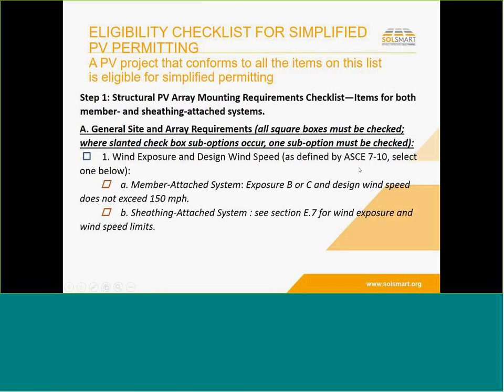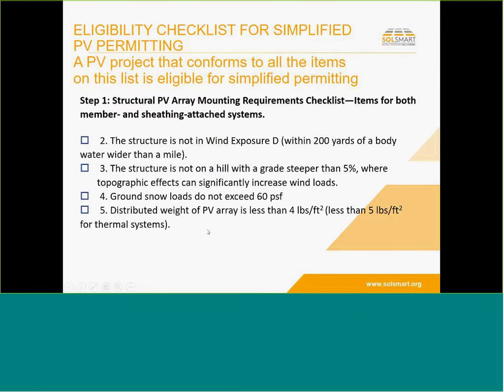So I think we're good. Sheathing-attached systems, we're going to talk about specifics, wind exposure and wind speed limits. There are 120 mile per hour wind limits. There's 150 or 140 mile per hour wind limits. And so we can go up to fairly high wind speeds even with sheathing-attached.